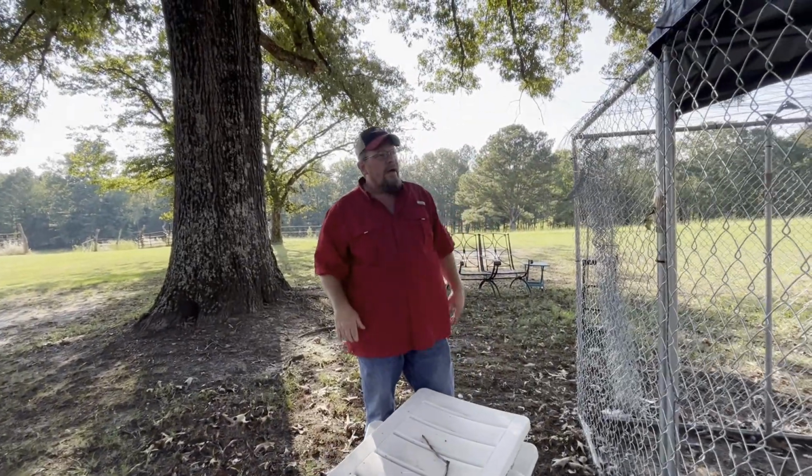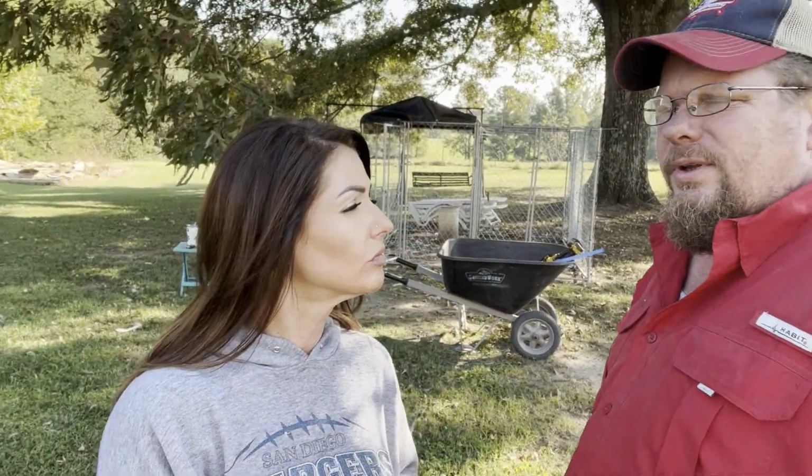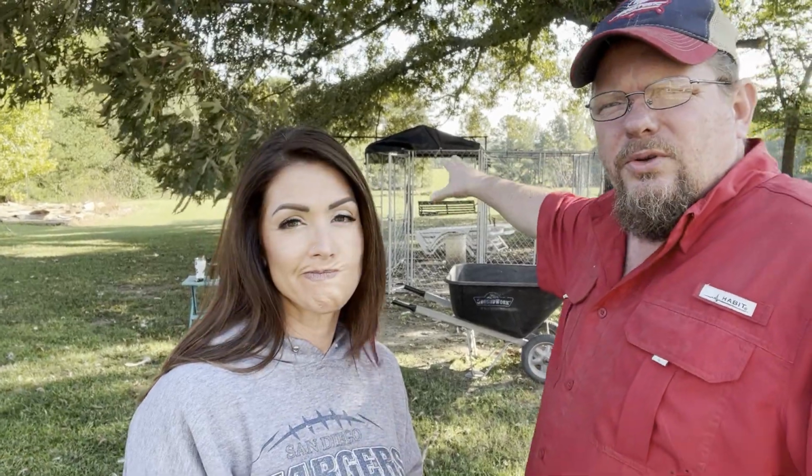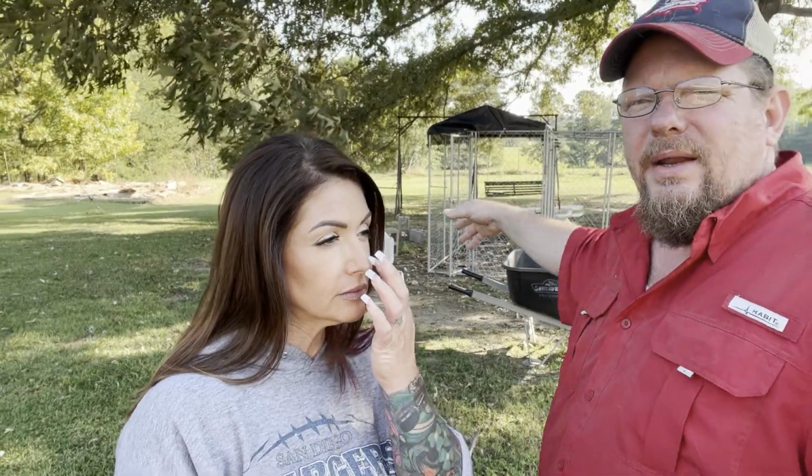I guess we should talk about the game plan. If you guys have been watching, you know we got hit by predators. This was a dog kennel that we put together. It's actually 2 dog kennels, side by side, with a roof over half of it. We had the birds there for a while. I didn't intend to keep them in the same spot for as long as I did.